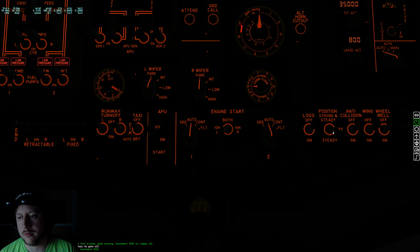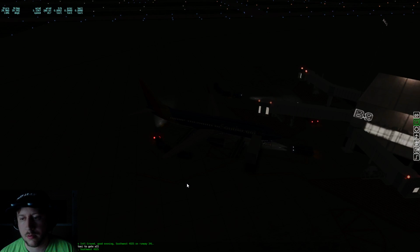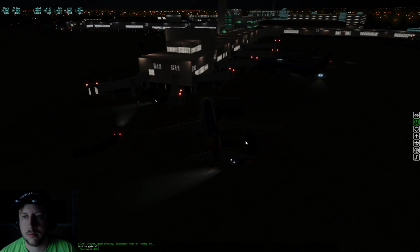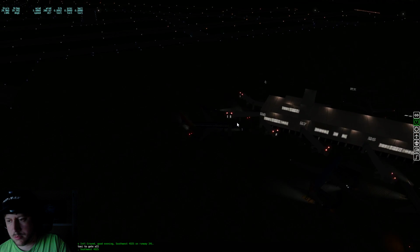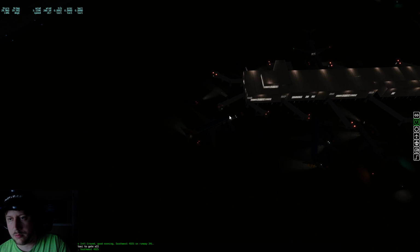Once you're off the plane, you set that to off. And then when you're outside, that's all you see. I think some of the auto gates might be working, but I'm not sure.